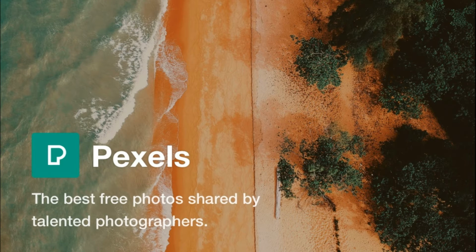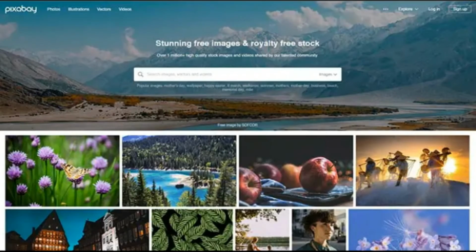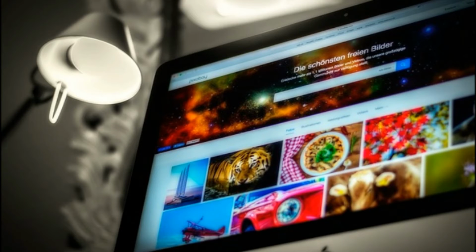Moreover, uploading your own photos to Pexels is easy and simple. Plus, all photos shared on Pexels are free of copyright restrictions, therefore, anyone can use them. Number 2. Pixabay. Pixabay is a website that provides high-quality, royalty-free images and videos. You can use these images and videos for any purpose, including commercial use.